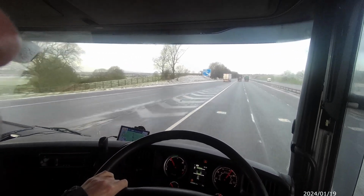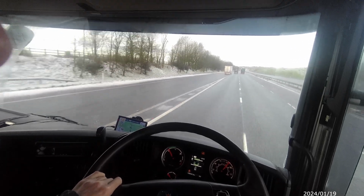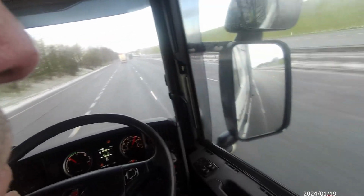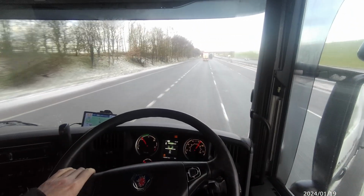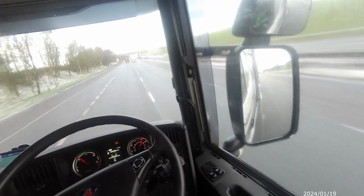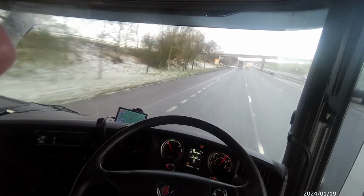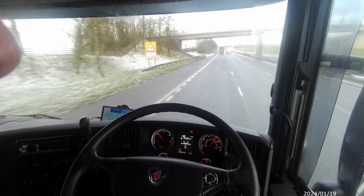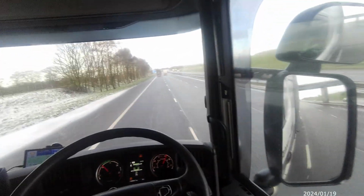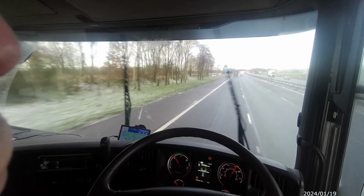That's a V8 Scania in front of us. I've no doubt as soon as he gets his speed up, he'll just disappear into wilderness. Seem to be very popular trucks up here, the V8s. Makes you think maybe I should move to Scotland and see if I can get one. No, I'm happy where I am. Well, I really would love a V8.